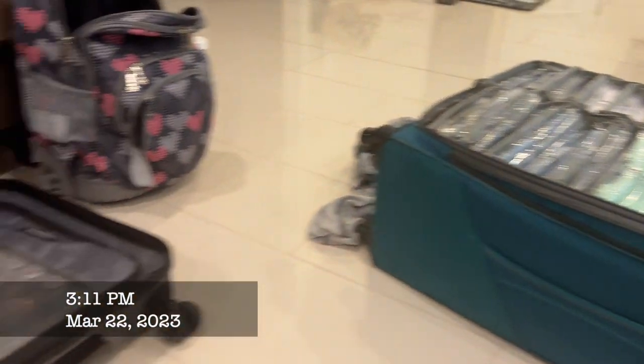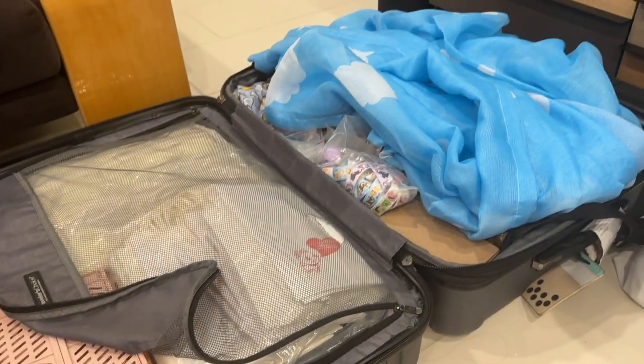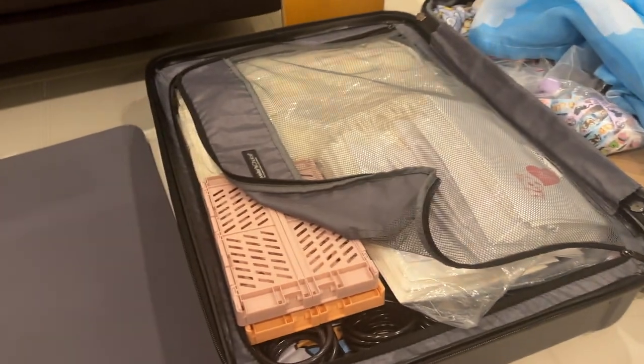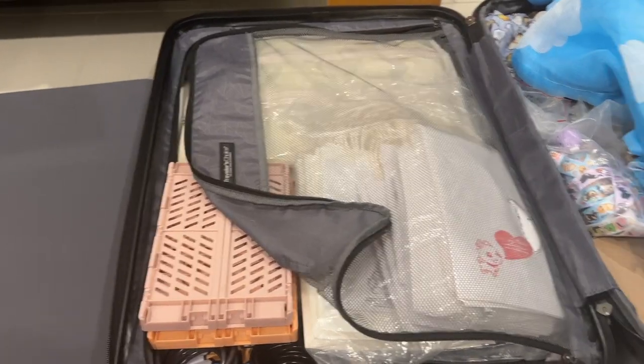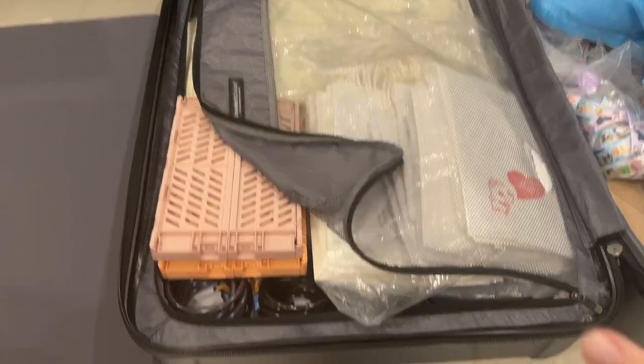So I'm packing for Wondercon and it's time to do a luggage tour because I actually finished packing and I kind of want to show you how I'm organizing everything. So first off, I am driving to the event, so I do not have to worry about weight.